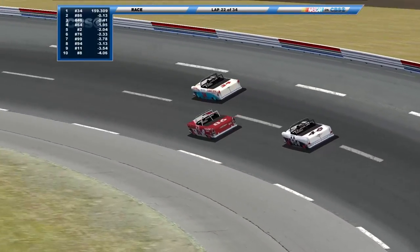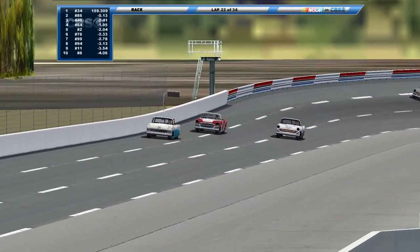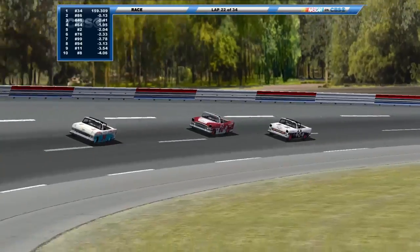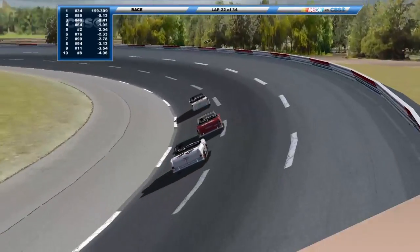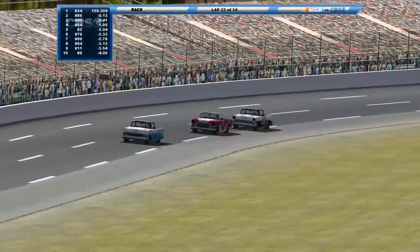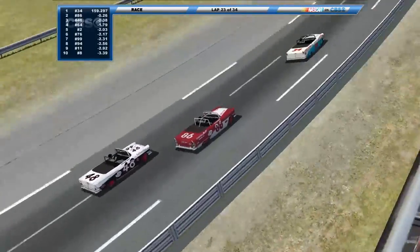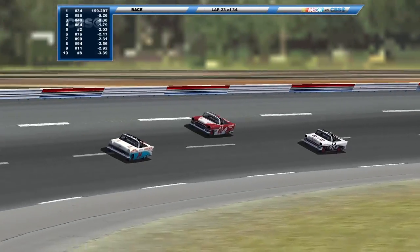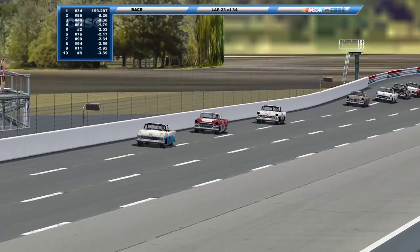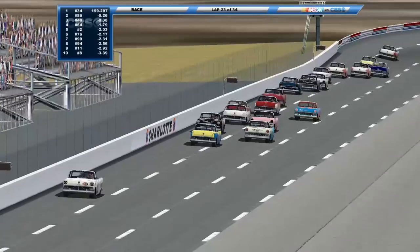To our leaders again. The 86 on the bottom. It's just trying and trying. Trying so hard. Nowhere else to go, really. He can't go too high, or else he'll just fall back. Can't go too low because it's just not enough grip. He might have to play dirty. Fisher's falling back a bit. Mostly single file for pretty much everybody up until here.